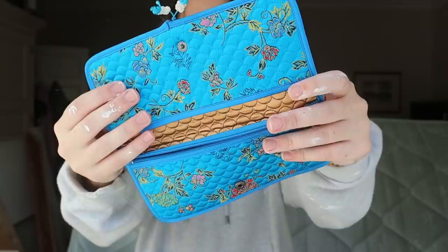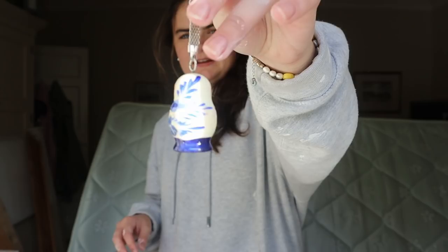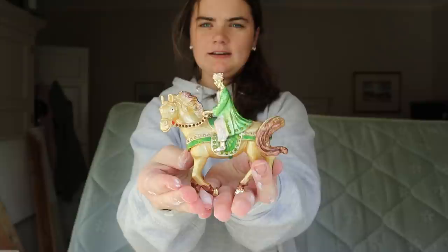It's actually too beautiful to use as a purse. Keeping that forever. I also have this. I don't know what country my dad got this from, but you know. I have this, which I think this one is Dubai or Abu Dhabi. He brought this home, or somebody gifted it to him to give to me.